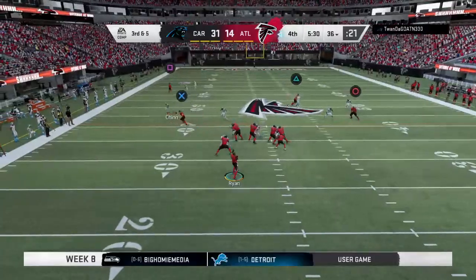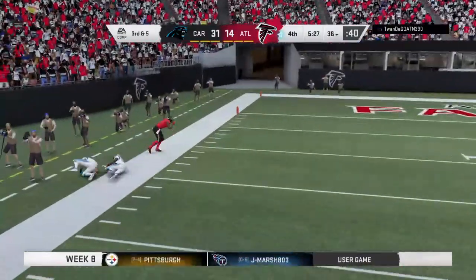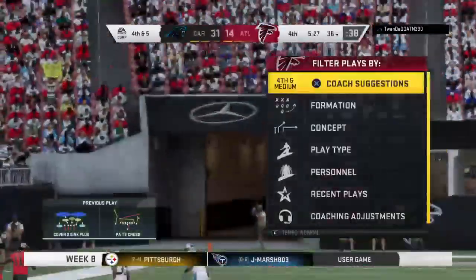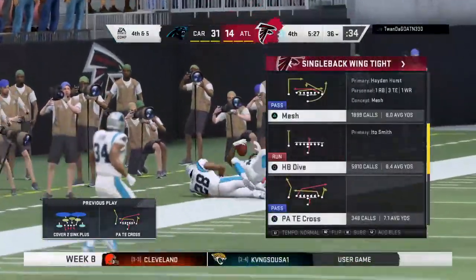Ryan looking downfield for Jones. And that is intercepted on the sideline. Wait, no. They'll say no. It was caught out of bounds. So this is just an incompletion here.